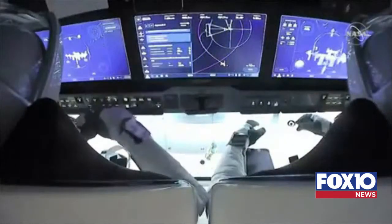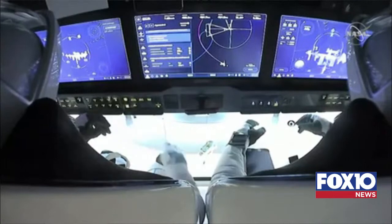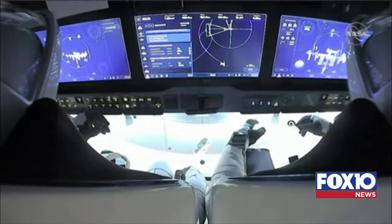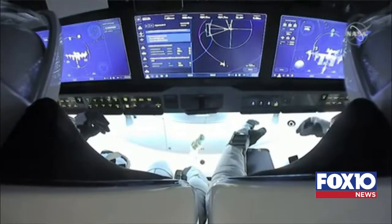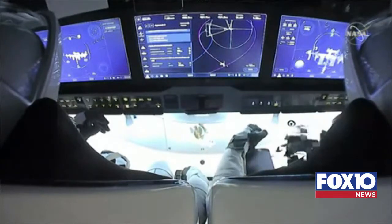Dragon, SpaceX on the Big Loop. Approach zero has started and the trajectory has converged on waypoint one. Expect arrival at waypoint one at 0334 UTC. Copy 0334 UTC, arrival at waypoint one, good burn, and we've converged on waypoint one.